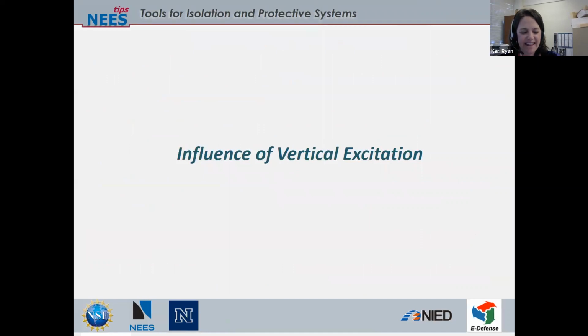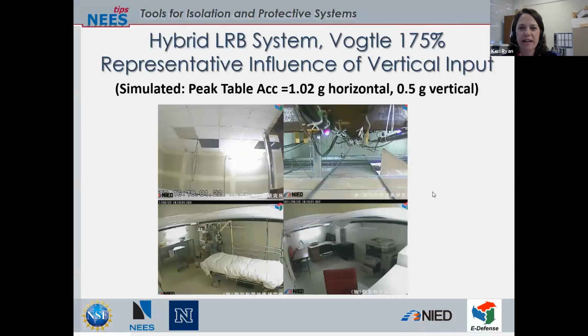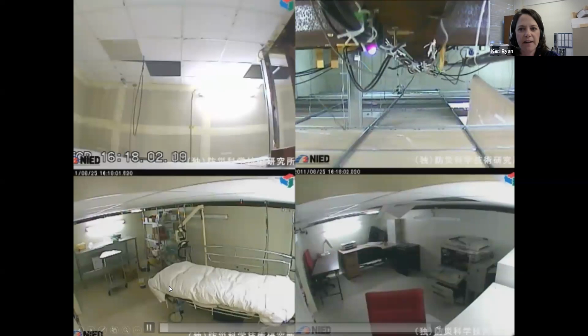And I have to say that really vertical excitation sort of stole the show, and we probably should have been expecting this, but we weren't. So I'll start out by showing just a representative run. I pick on the hybrid LRB system, but I really needn't because the effect was basically the same in all three. But what happened to the non-structural components, the contents under vertical input, and this is a 0.5 G PGA at the table level. I'll run a little video here.